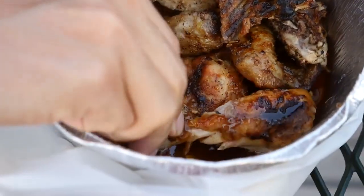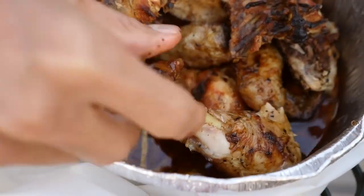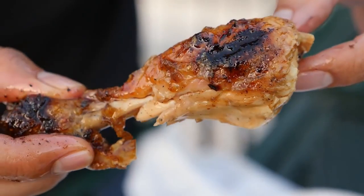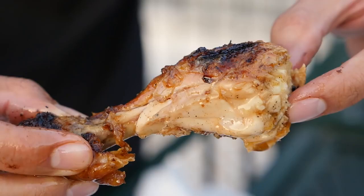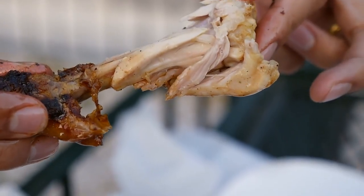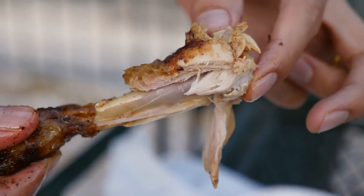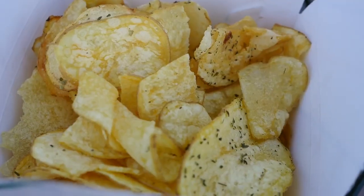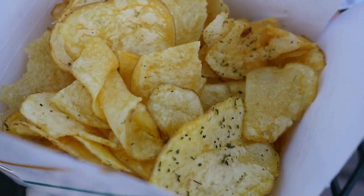And that's a combination of the oils and the juices of the chicken, plus all that sauce that he brushed on. You have to have a close-up look at that skin and that char. Oh, the drumstick is so juicy, packed with flavor. And I think the potato chips have some oregano on them. Yeah, that's oregano. And you can taste that they're homemade. That just has such a big difference from packaged potato chips.